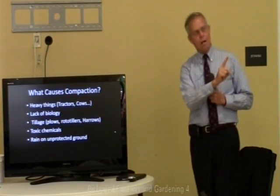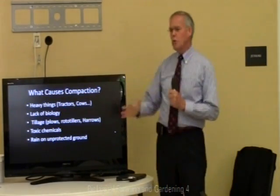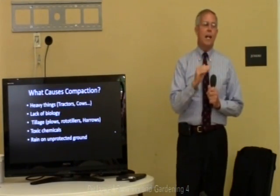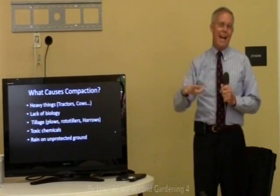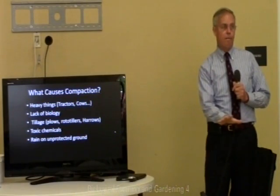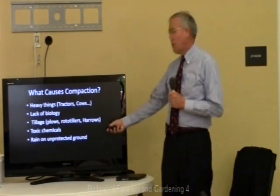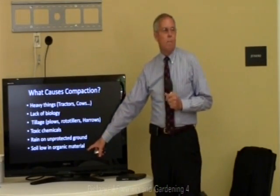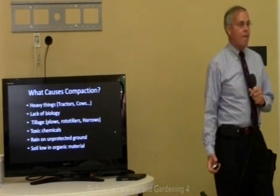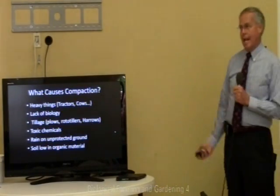And that'll tell you something. Because if you don't have plants or some sort of protection on that soil, you plowed it, you dished it, it looks beautiful and it rains, it compacts it hard as a rock underneath. Okay? So you want to avoid unprotected ground. Soil low in organic matter will compact better, quicker than soils that have high organic matter.